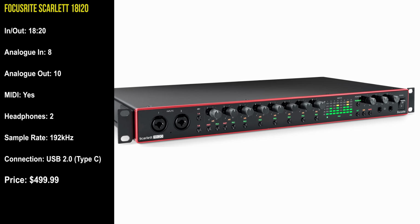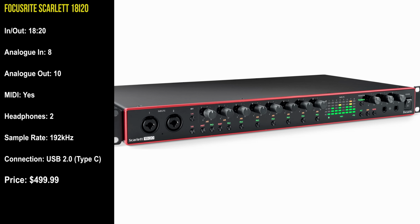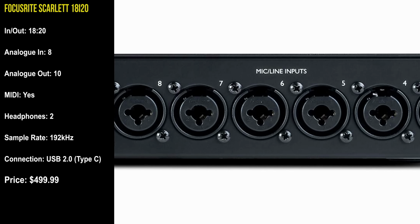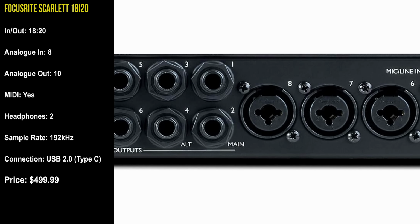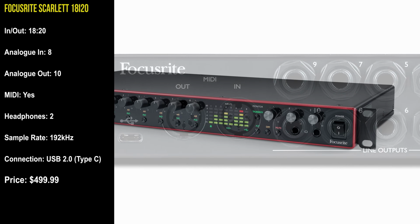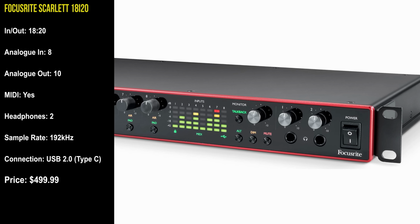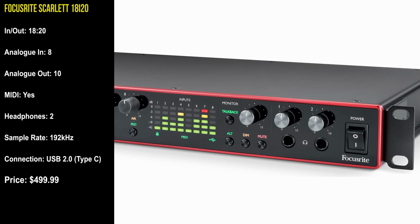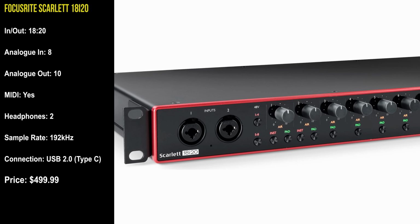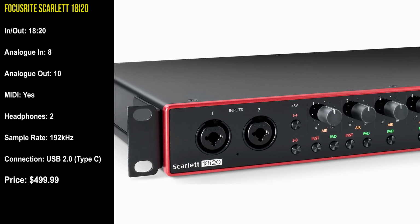2. In at number 2, we have the Focusrite Scarlett 18i20. This is an 18-in 20-out interface, but the actual analog connections are made up of 8 XLR combo ins and 10 outs. It has standard MIDI connections and 2 headphone outputs. The maximum sample rate on this interface is 192 kHz, and it connects to your computer with a USB 2 Type-C connection. We have 3rd generation air mode, which is emulating the classic ISA preamps, and for what it's worth, I think this interface looks really nice.